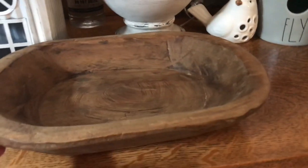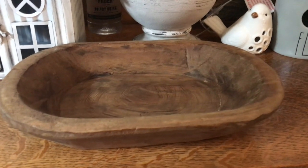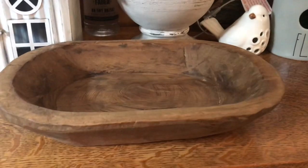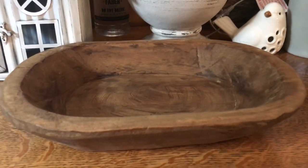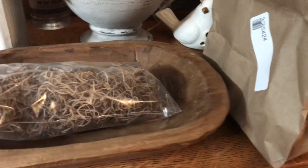Okay, so I found the price on this. The small is $27. And I probably didn't say this, but all of her stuff ships free. Even like the lamp, everything. Like if you just order one thing, like a bag of moss to go in the dough bowl, it ships free. And she's quick. She really is quick. Okay, the next thing I got was a bag of Spanish moss, which I'm gonna put in here.